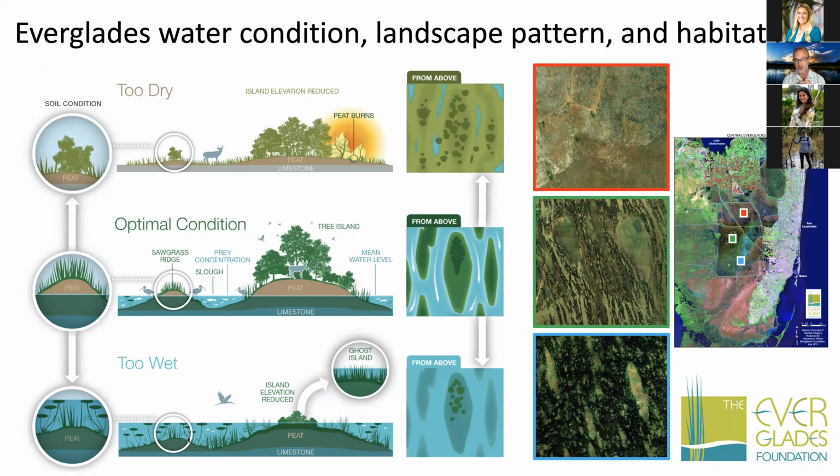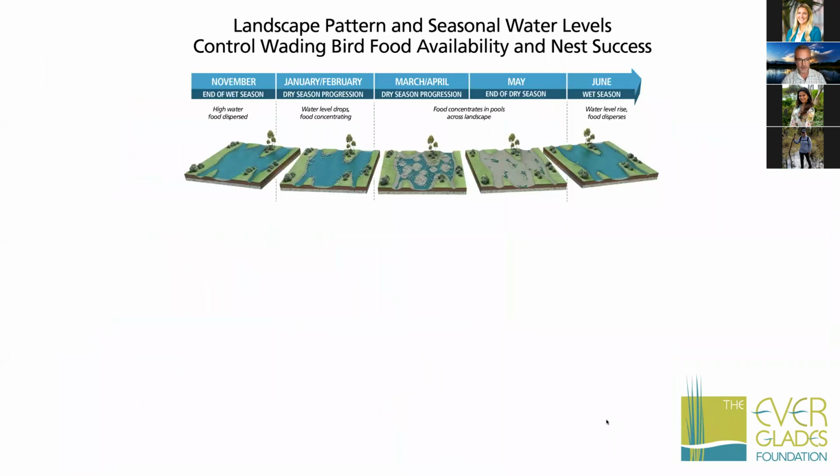In fact, some of the tree islands are transforming into what scientists call ghost islands, because you can still see the footprint of the tree island there, but they don't support the trees as they did historically. So this is what those areas look like. And as we restore the flow of water south and open up those barriers to flow, we can equalize the water levels and help restore these habitats. So that's important to think about: what restoration achieves. And those habitats are critically important for driving the ecological function of the Everglades.